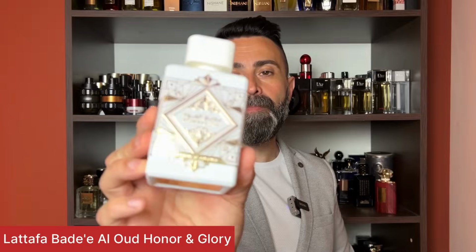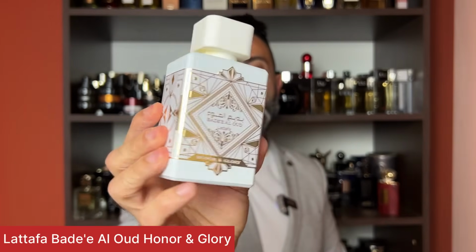My next suggestion will be one of those recent Lattafa fragrances that I got into my collection. It's from the Badia Al-Oud line and it's called Honor and Glory. I really like the bottle design and the color combination here, and this is a very interesting and unique scent from the brand of Lattafa.